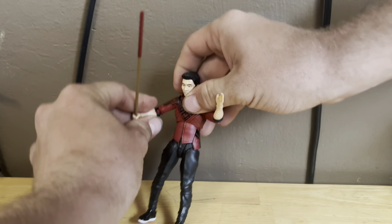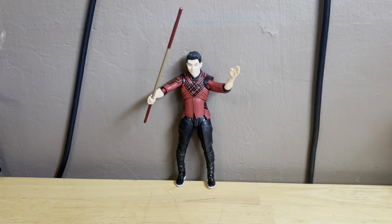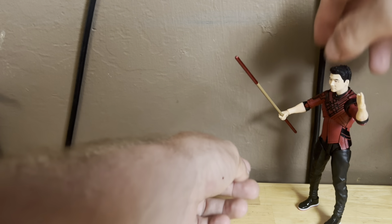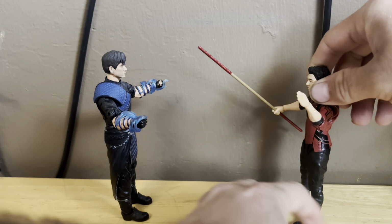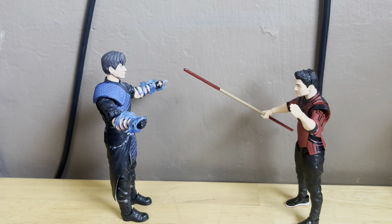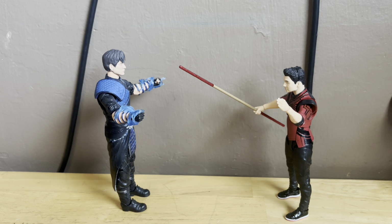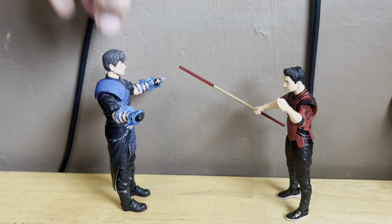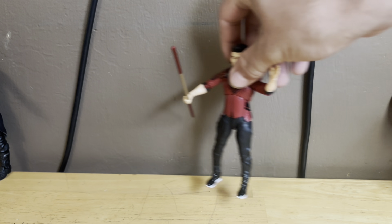You can kind of recreate that scene from the movie with Wenwu and him going at it. It actually looks pretty sick. But yeah, man, this figure looks incredibly detailed.